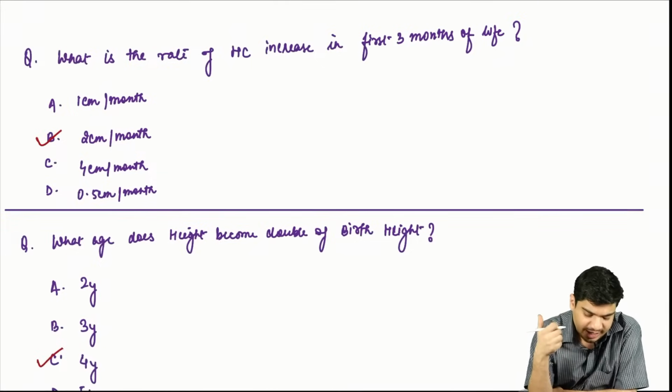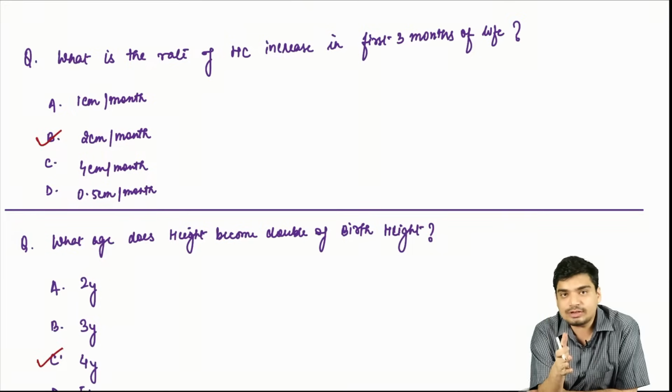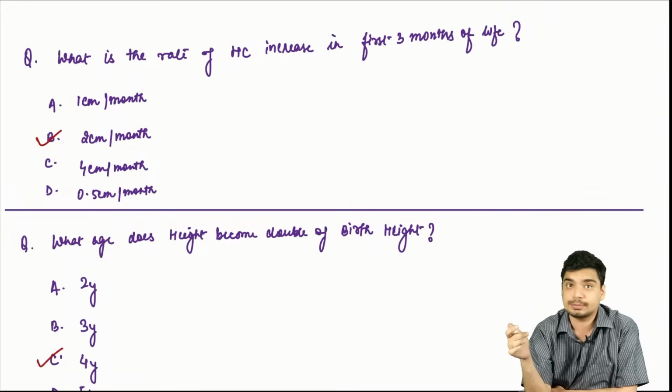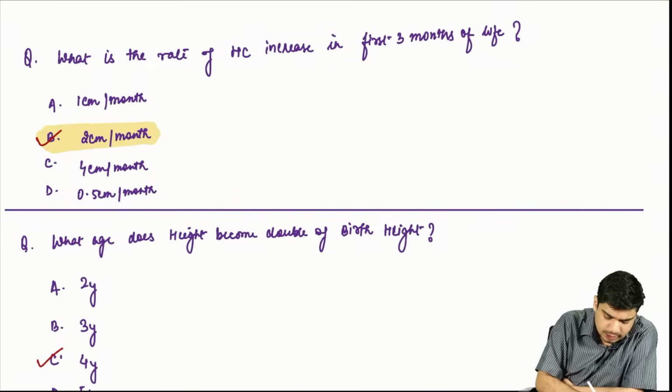What is the rate of head circumference increase in the first 3 months of life? So we just discussed this. First 3 months of life is 2 centimeter per month. Then next 3 months is 1 centimeter per month, and the next 6 months is 0.5 centimeter per month. So as we already discussed, the correct answer to this question is going to be option B, 2 centimeter per month.